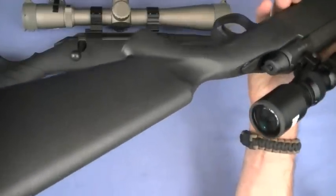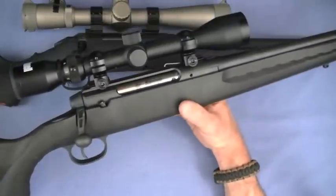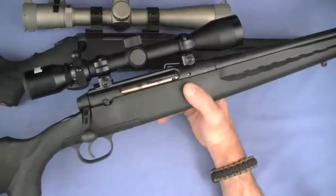No raised cheek piece, just like the American. It's just straight. So get your scope height right. Oh, wait, it comes with a scope, so you just have to deal with it. Hope it works for you.